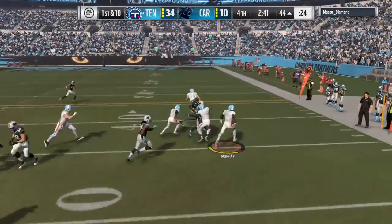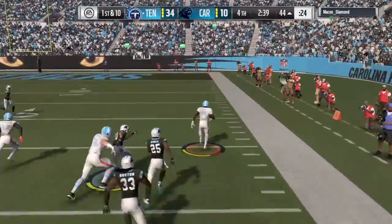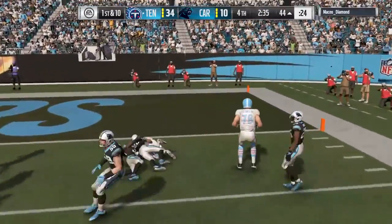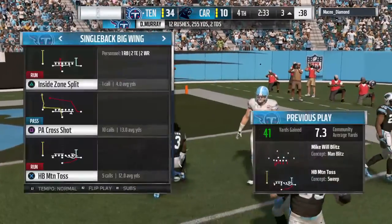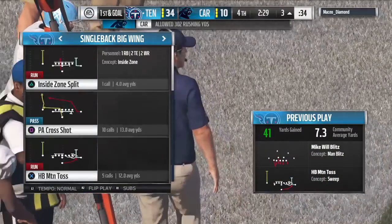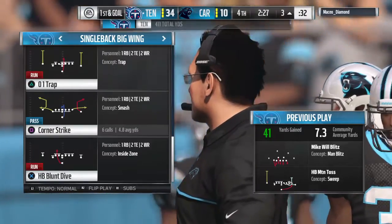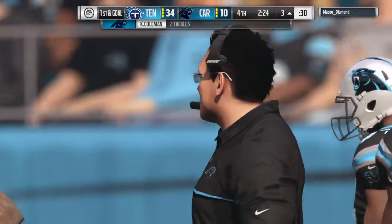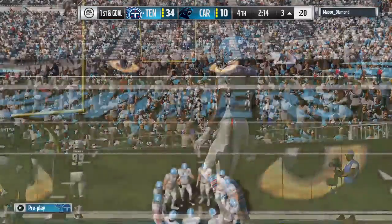They pitch it out to Murray. And some space here. The 20. And he takes it all the way down to the 3. A big run that time by Murray. 41 yards. And early in this one, DeMarco Murray sending a warning note out to the defense. They better start getting him on the ground or it could be a long game.